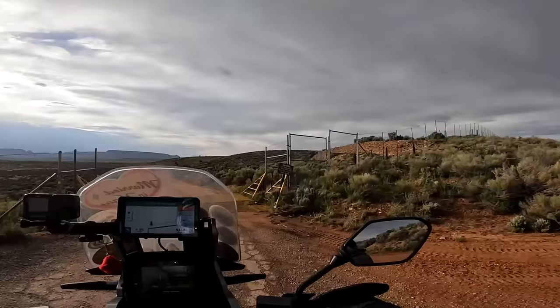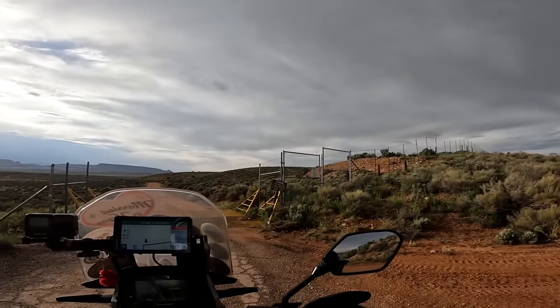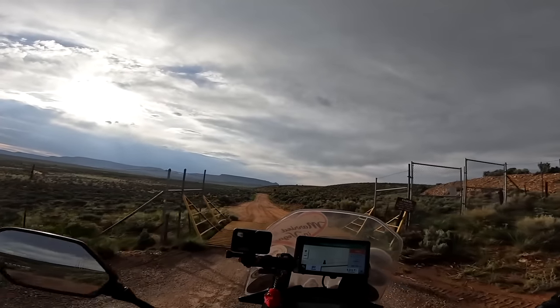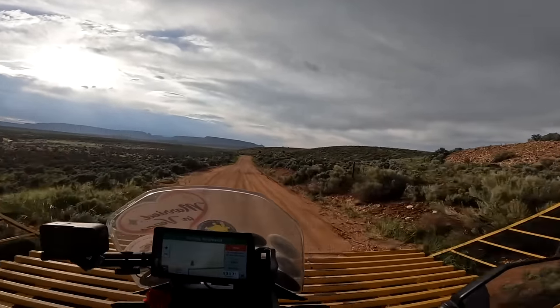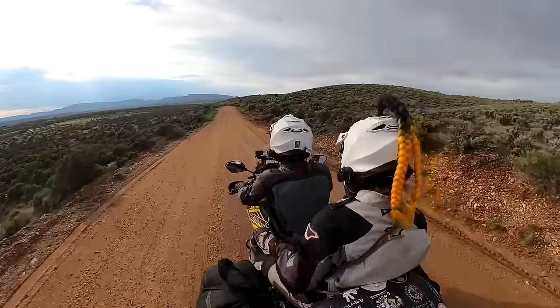It says, very rough road, four-wheel drive only. This is not a road to Bryce Canyon. I mean, so far that looks good. That bit immediately ahead looks really good. Yeah. Maybe that's just to scare people off.